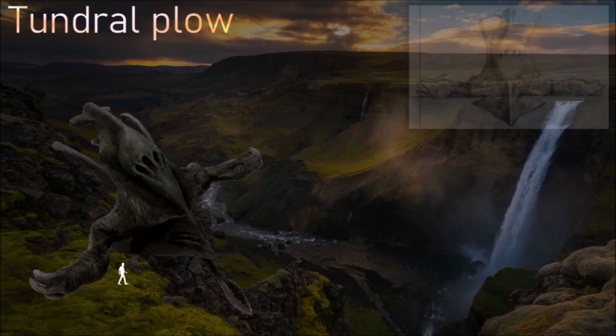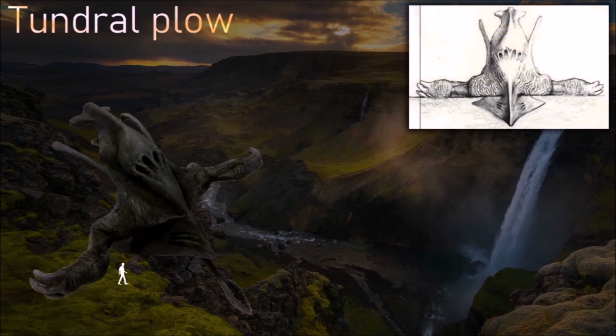Two heavily muscled arms terminated by flippers pull the 3-meter-long body with deliberate strokes, leaving both the furrow and small piles of dirt in its wake. Every stroke brings forth from the creature's nostrils a tall plume of vapor that freezes on contact with the frigid air and rains down as snow upon its back.